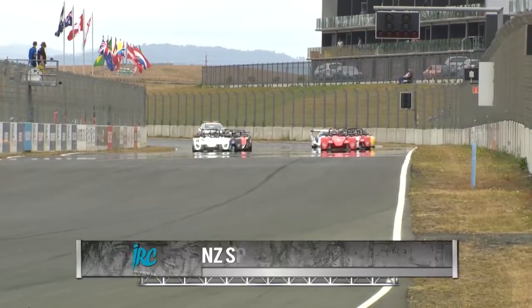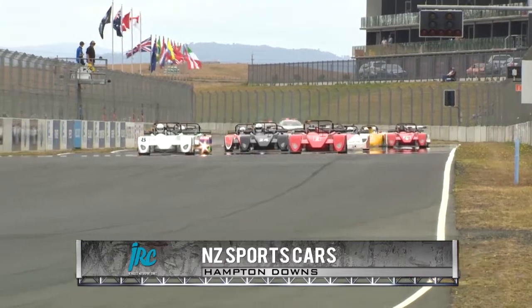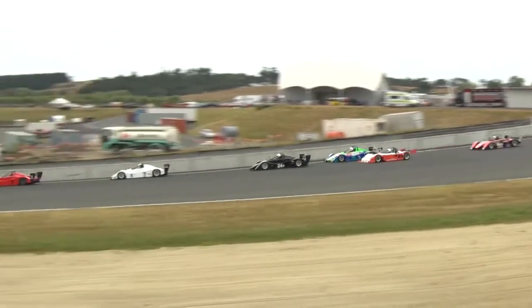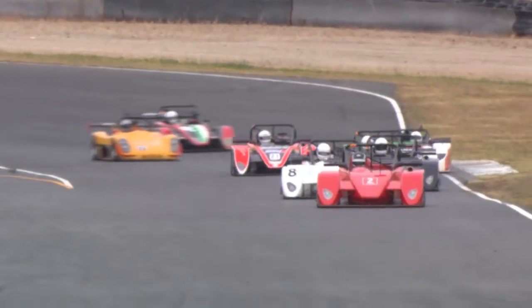So this is the field of Exotica sports cars here at Hampton Downs, and really looking at this grid, it could be anywhere in the world. Junos to the fore, and the man that really put Juno on the map over the New Zealand Motorsport Summer a season or two ago is Jeff Short, and that's Shorty out in the front now.